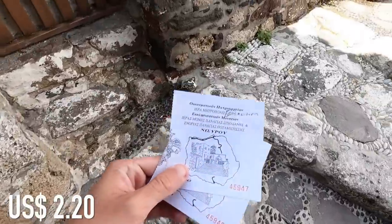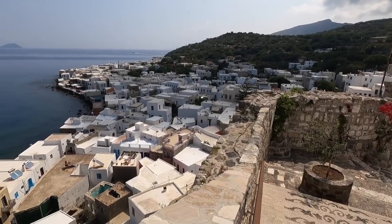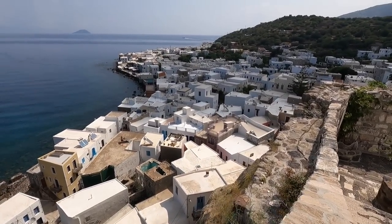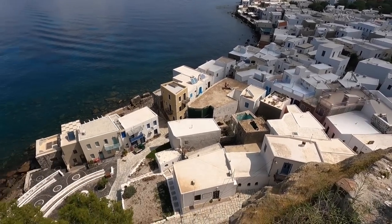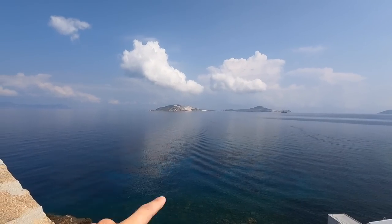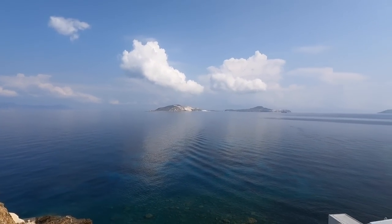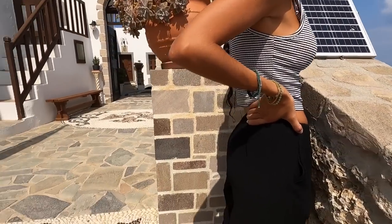So it costs €2 to enter per person. It's definitely a great place to come for views of the main town too. You can see pretty much everything from up here. Some other islands there, they were also made of volcanoes. I think a few of the ones around here are from the volcanic activity.